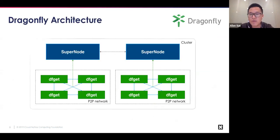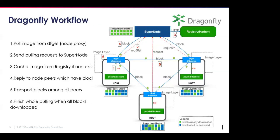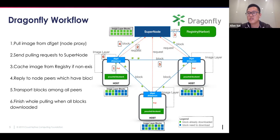And here, when we are a little bit familiar with Dragonfly's workflow, here is Dragonfly's architecture. Hi. So sorry to interrupt, just a quick question. Okay. So if I understand this correctly, effectively the Docker daemon or the pouchd is pulling through the various proxies to effectively get the images. Is it just Docker or pouchd? I think you mentioned containerd as well. Is that supported too? Yeah, of course. Containerd is supported as well.